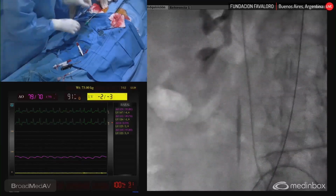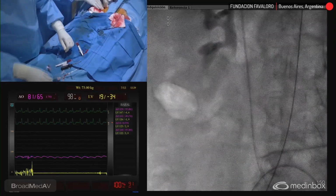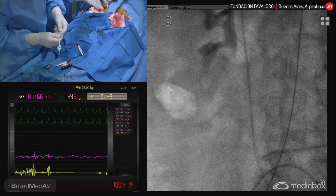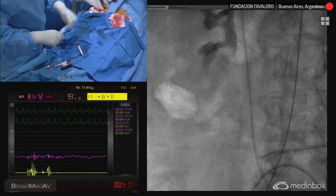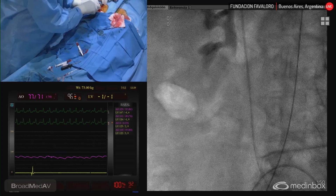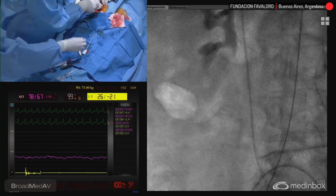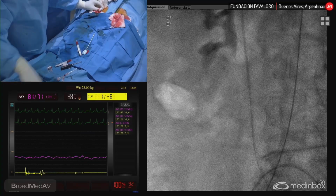Carlos is going to hold the groin. I'm going to introduce the Angio-Seal. After the Angio-Seal delivery, I will try to tie the knot a little bit more. If we have some oozing, we can go with the contralateral balloon. Here I have resistance to enter, and now I'm in. Okay, I have some back blood flow.